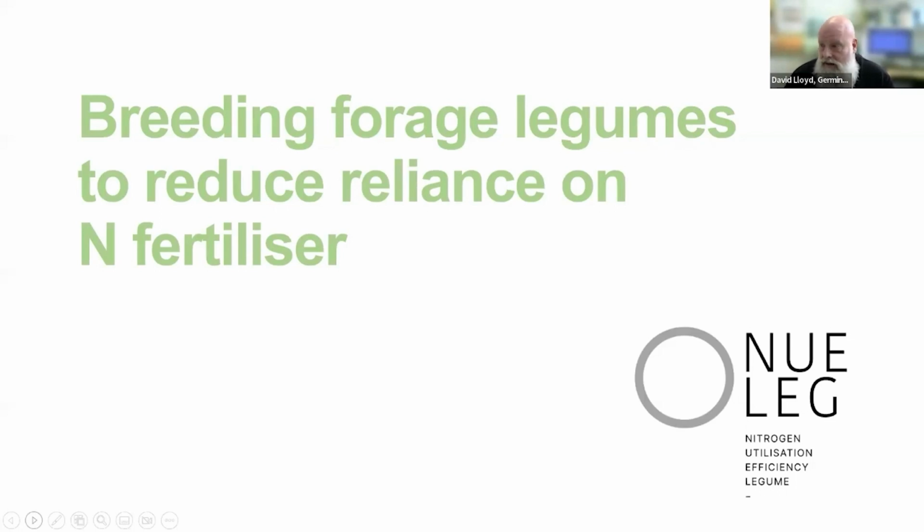So NUE-Leg is a £5 million, 4-year project funded by the DEFRA Farming Innovation Programme, large R&D partnerships. It's a multi-partner project, led by Germinal, but also involving Aberystwyth University, James Hutton Institute, Origin, Agricalc, CLeaf, obviously, Muller, Pilgrim's Pride, and Dovecot Park.